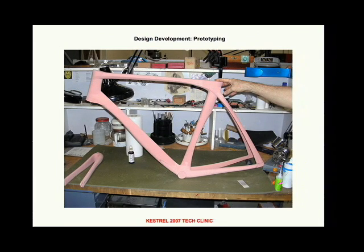Another thing we can do with the CAD model is, before we commit to tens or hundreds of thousands of dollars worth of machined metal molds, this is actually a CNC machined piece of foam, actually several pieces of foam. So they machined a frame out of solid foam and assembled it together. We check it out. Typically, we change it. We did change some design details on this.